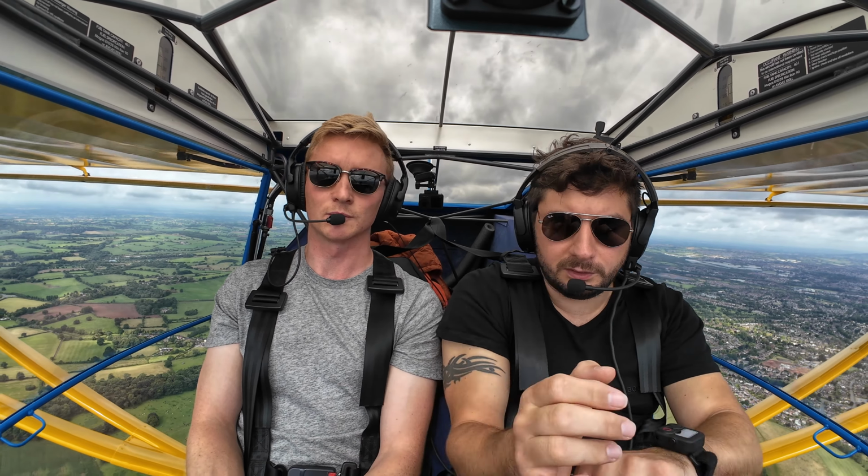Golf Alpha Romeo November Juliet, 3 miles to the west inbound, joining downwind for glide approach runway 22, Abbots Bromley. Abbots Bromley, yeah.